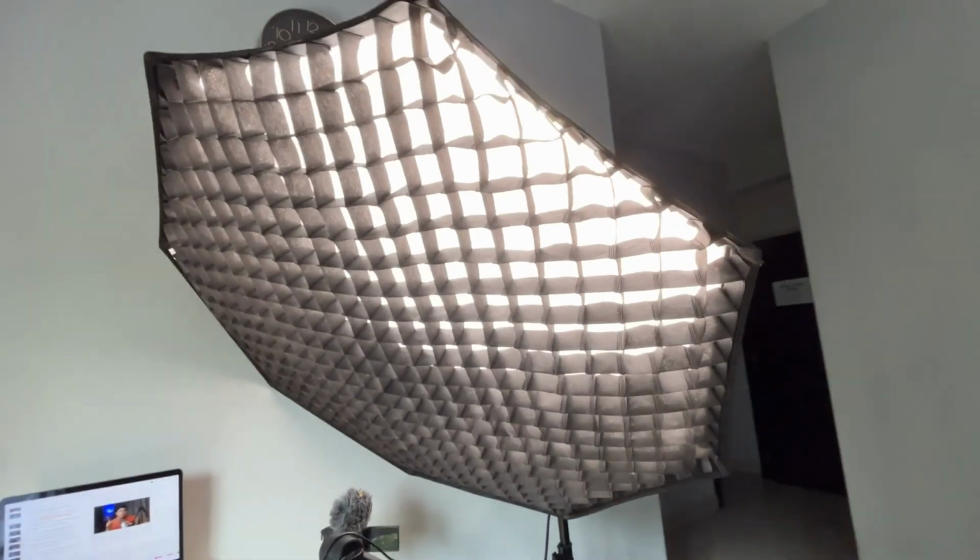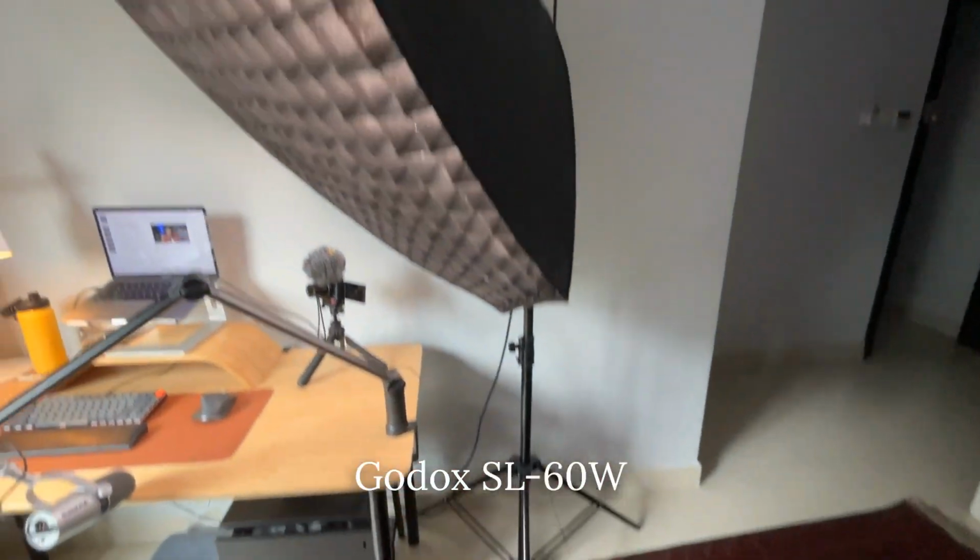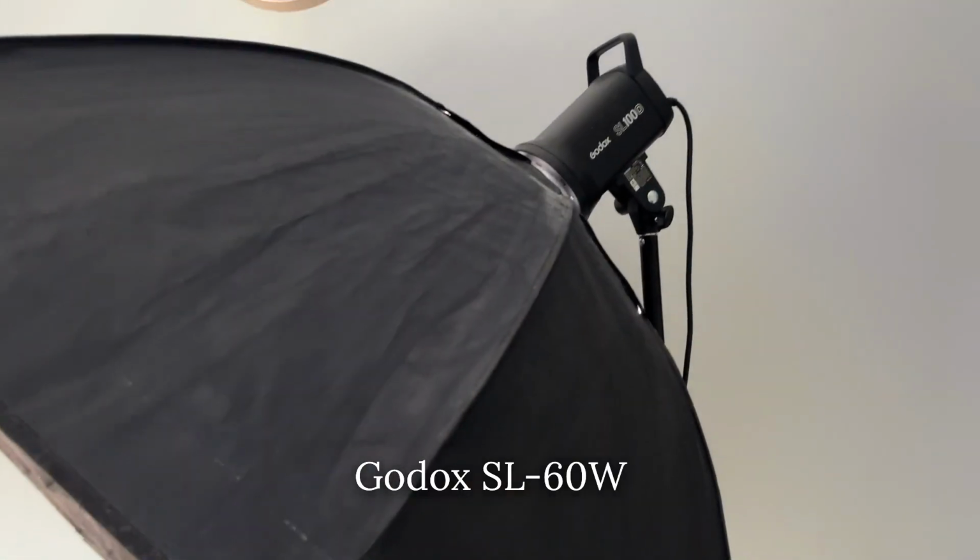So this is the Godox SL-60W, and the entire kit here with the tripod and the softbox cost me about $179. It's a little expensive, but it's 100% worth it. So it's this giant LED light attached to this umbrella looking thingy called a softbox. The whole point of the softbox is to diffuse the light.